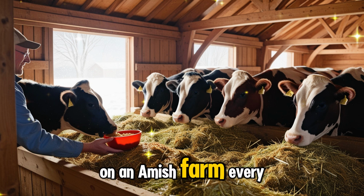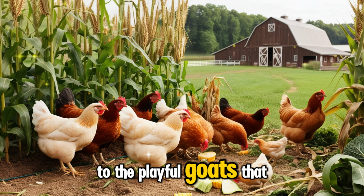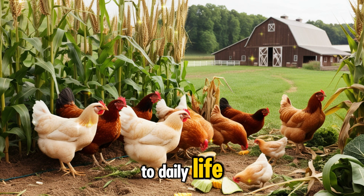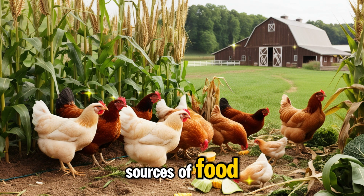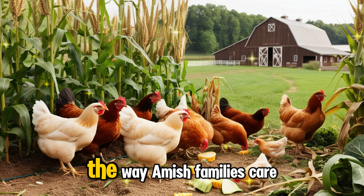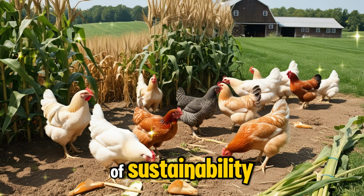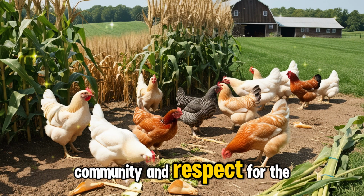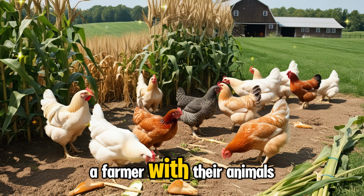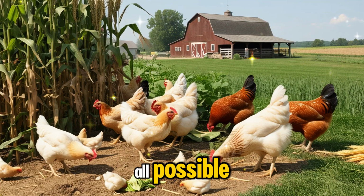On an Amish farm, every animal has a unique role. From cows that provide fresh milk to the playful goats that keep things lively, each creature brings something valuable to daily life. These animals are not just sources of food, they're cherished companions and true members of the family. The way Amish families care for their livestock reflects their deep-rooted values of sustainability, community, and respect for the natural world. So, next time you sit down for a meal or see a farmer with their animals, take a moment to think about the love and hard work that make it all possible.